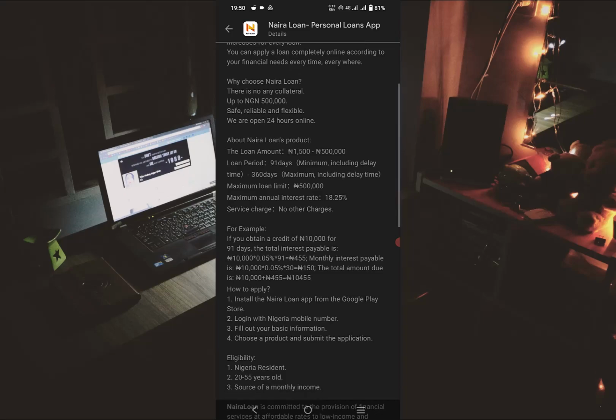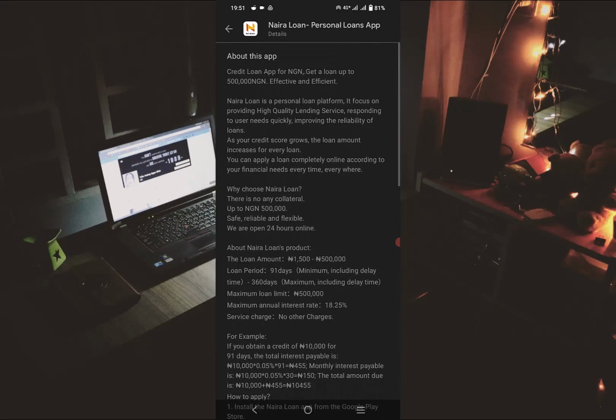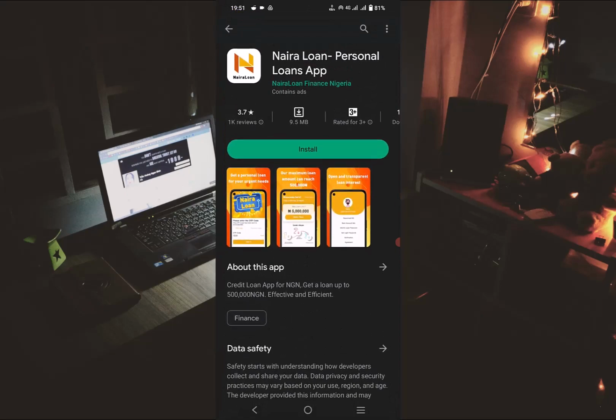It's quite less. It's not even up to 10%, probably 5% or 7% of 10,000 naira. So it's quite great if you use this app to borrow money for your quick need. You can check them out on Google Play Store. Naira Loan is one of the personal loan platforms which you can use to borrow a loan as fast as possible in Nigeria as a student.